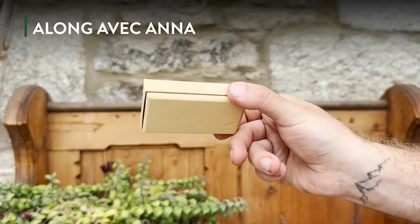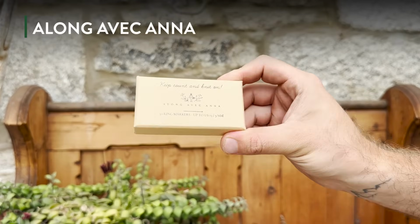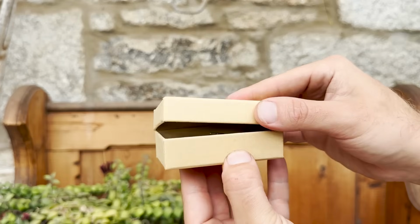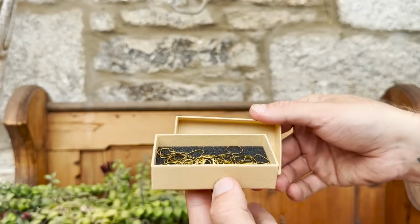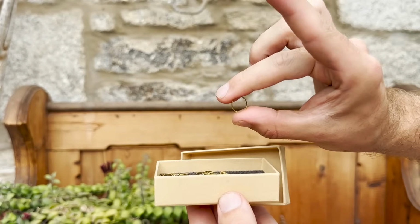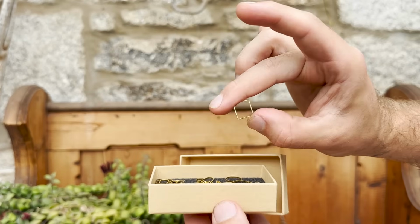And then I didn't travel very far, still in the same room. I went to Avec Anna and got some more of these stitch markers. These are my absolute favorite stitch markers. I just love how fine they are. They are just ridiculously fine stitch markers. And they come in 3 different shapes. There's a circle, there's a heart, and there's a square.